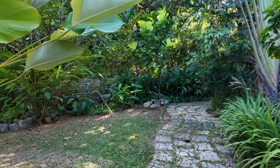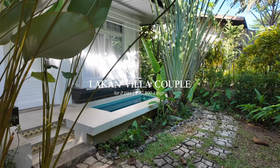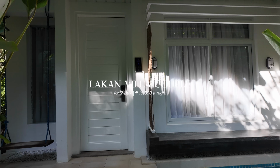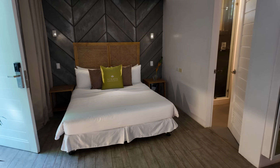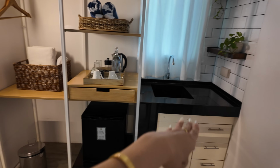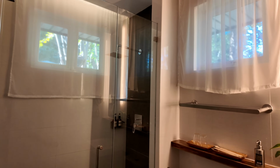Okay, ito naman yung aming villa. This is the couple villa. Yan. Ang cute ng maliit na pool sa harap. It's so pretty. I love it. So, this is our room. Wow, super nice. This is our bed. Ganda. Meron tayong ref. Inita ng tubig. And we have a mirror here. Hi. And ito yung CR natin. Wow, super linis. I love it.